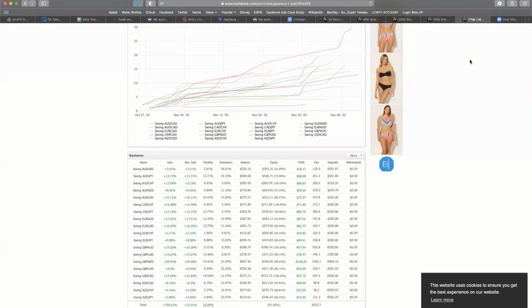Now, again, you could also take the other route. I haven't played with it as much, but you could take the route of sticking to a 0.01 lot size and, say, running a large account with all pairs trading. If you were going to do that, I can tell you I have been running a 100K demo swing account.